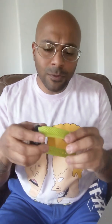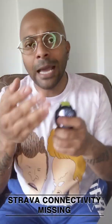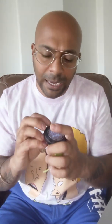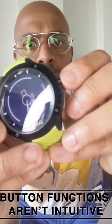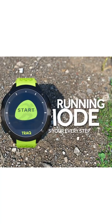The few problems I had with it was the first fact that this strap is not very stretchy, so it doesn't sit very comfortably. The app that it connects with does not transfer to Strava yet, but I'm sure they can remedy that. And lastly, the point that these buttons here, if you see, this is to go up and that's to go down. They're not the same size, it's not very intuitive. You end up mixing it up and that's very difficult.